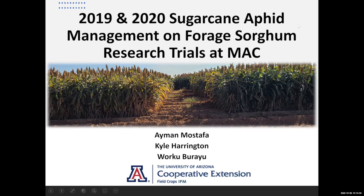injection and some of the results that we have already from our sugarcane aphid trial in forage sorghum here at Maricopa Ag Center. Last time I had this kind of presentation, I shared with you mostly the 2018 and some of the 2019, and briefly gave you some idea of what we are planning for 2020. Today, I would like to share with you what we have in terms of 2019, which was an odd year for this crop, not only for sorghum, but for almost all of our crops.